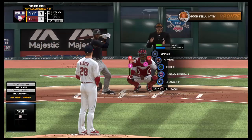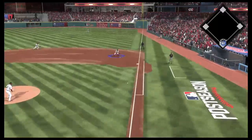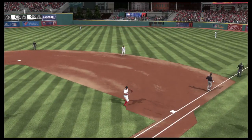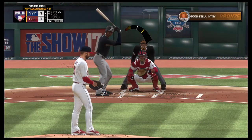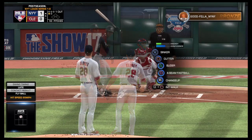Here's Jurickson Profar. He'll start things out as we begin the 5th. Third baseman, Jurickson Profar. Grounded up the first baseline, and he'll step on first himself for the out. One gone in the inning now, and here's Didi Gregorius. Squared that one up just a little late.